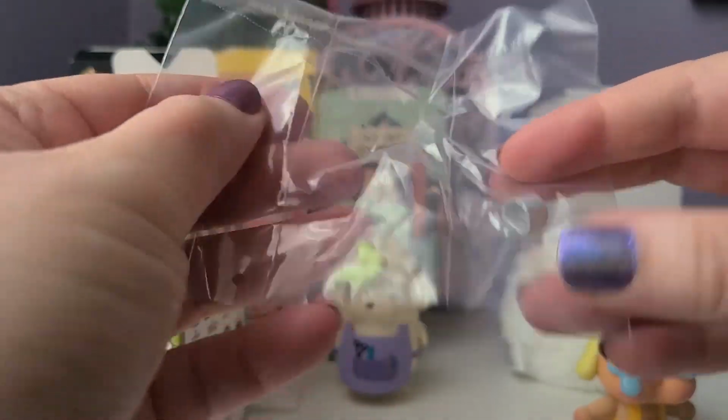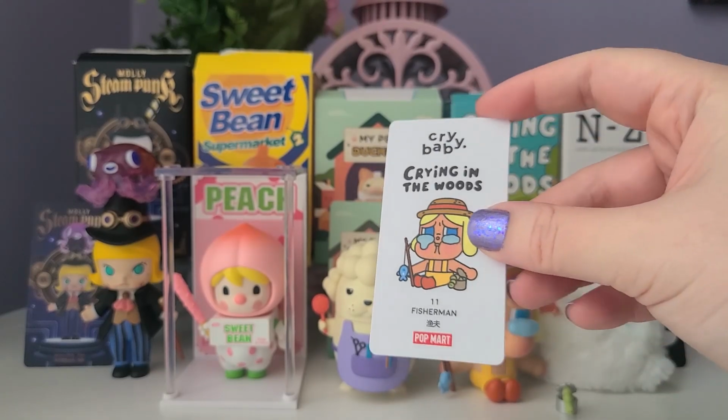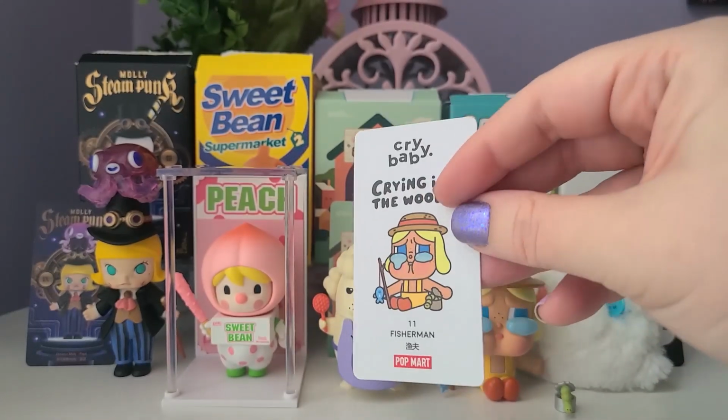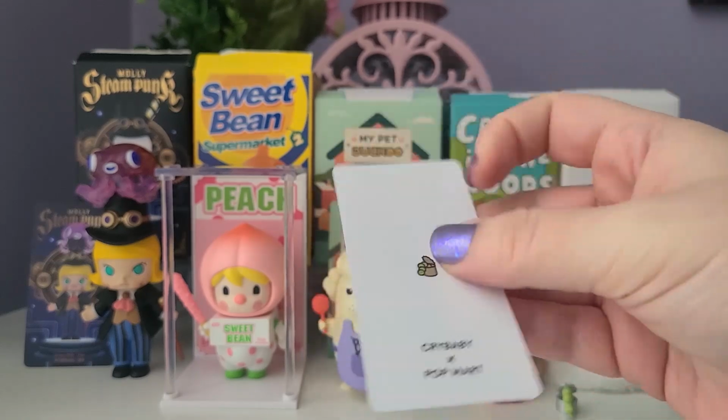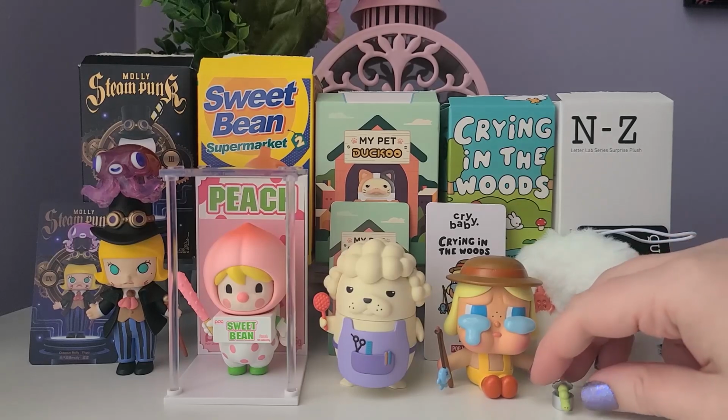All right, let me open this up. And here's the card. So we have Crying in the Woods, number 11, Fisherman. And I think the card is pretty cute. It's very minimalistic. I really like that style actually. And let's have a look up at the figure.